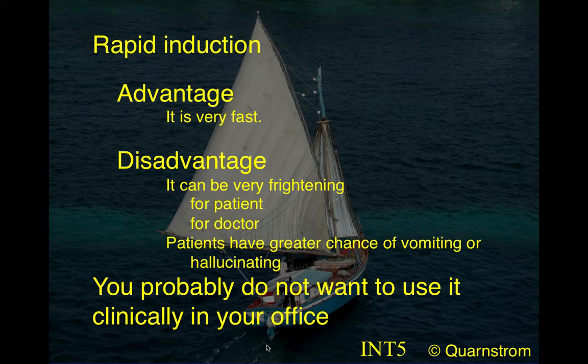The advantage of it, it is very, very fast. Well, how do you do it? You put the patient on 80% nitrous oxide or 70%, whatever the maximum is that your machine can put out, and have them take 3 breaths. You've already established their minute volume, so you know what amount of gas you're going to be needing.